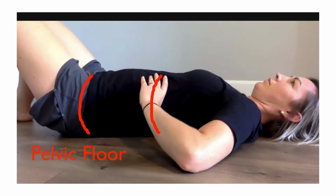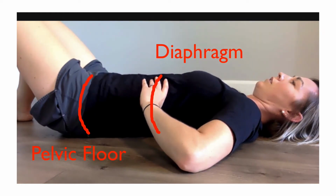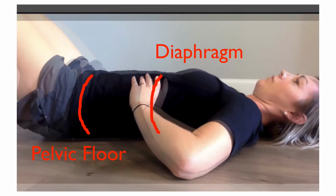which is connecting our pelvic floor with our diaphragm, which is our breathing muscle, and our inner core muscles. This is hands down the most important exercise because if these muscles aren't working together as they should in a coordinated way, you are very likely going to have issues with that pelvic floor.